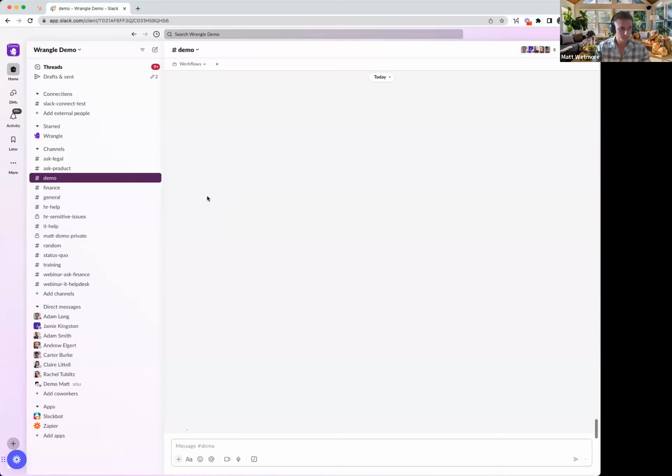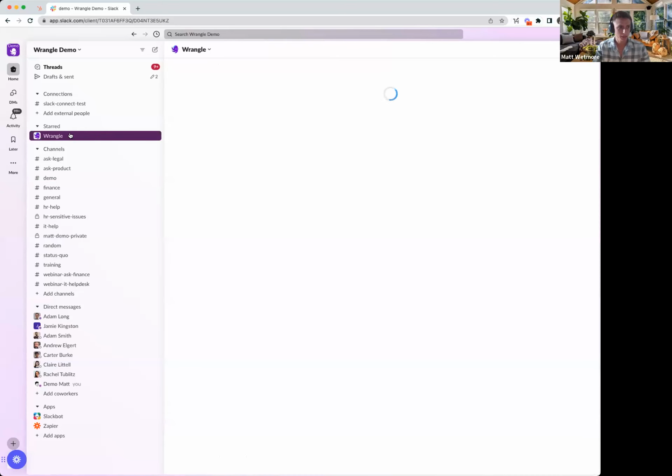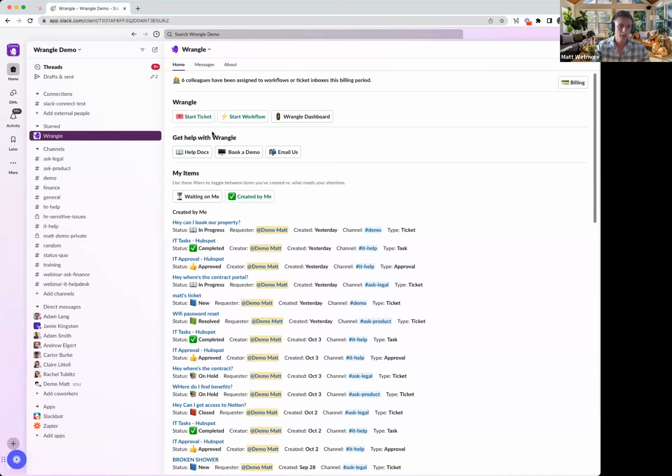So once you do install Wrangle into your Slack workspace, you can hop over to the Wrangle dashboard, and that's going to be our web app.